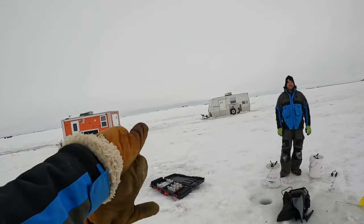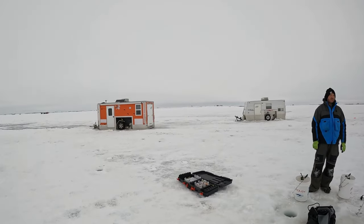All right, so we watched the camera over in our buddy Jamie's house. We saw that there was perch over there. We set up that tip up over there. I don't know if you can see it, but that's where my dad caught that big perch at. We're gonna try moving over there to catch some more perch, drill a couple holes over there.